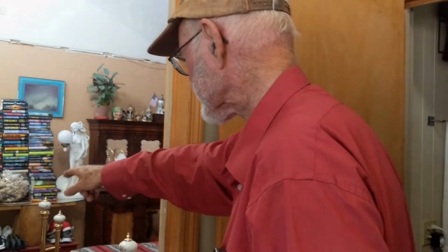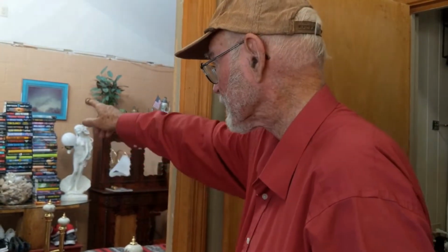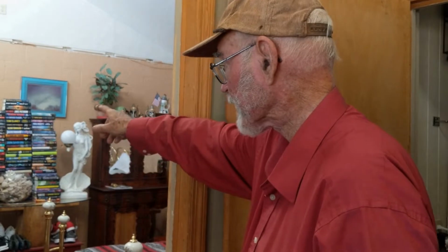And you see here, we have solar batteries in that box. And we have our controllers and everything right in here for the solar panels up top side. Inverters and the whole works. And there's a greenhouse right here.